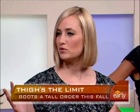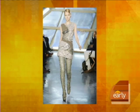You know, I saw some of the looks on the runways, and on the runway models, they look hot and they look fabulous. Yes. But the problem is most women are not runway models. So how do we wear them without looking inappropriate? Thigh-high boots seem to be one of those things that most people would say, oh no, that would never be something you could go from runway to real way with. But as a matter of fact, you can, because they actually end up giving your legs a little more support.